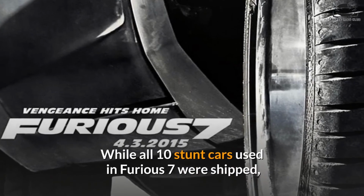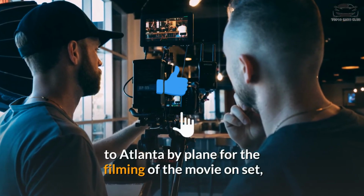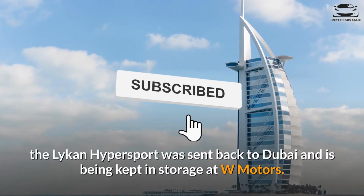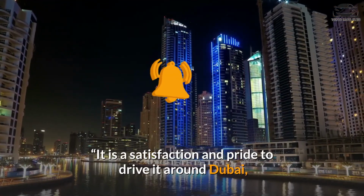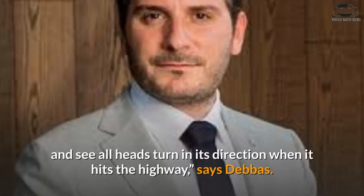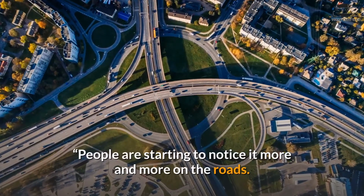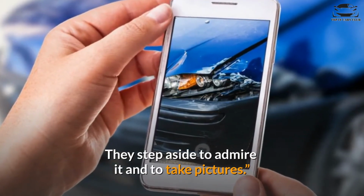While all 10 stunt cars used in Furious 7 were shipped to Atlanta by plane for the filming of the movie on set, the Lykan Hypersport was sent back to Dubai and is being kept in storage at W Motors. "It is a satisfaction and pride to drive it around Dubai, and see all heads turn in its direction when it hits the highway," says Debers. "People are starting to notice it more and more on the roads. They step aside to admire it and to take pictures."